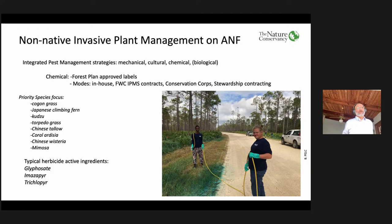Every couple of years, they have to do a forest-wide environmental assessment and plan that permits different herbicides for use. And right now, the only herbicides that we're allowed to use on the forest are the three that are listed there: glyphosate, which is Roundup, imazapyr, which I'm going to talk about a little more in a second, and triclopyr, which is typically used. I should add Velpar to that as well, both used for woodies. Velpar more for hardwood control, and triclopyr we typically use on things like camphor and Chinese tallow.